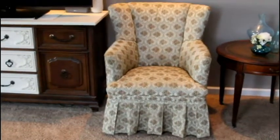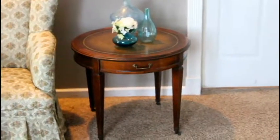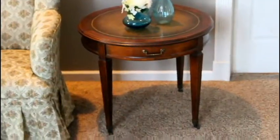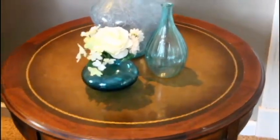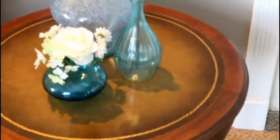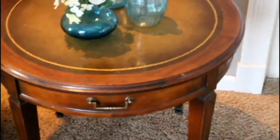Probably at the Habitat, but I can't remember. This is not considered a drum table, but it is another round table. I think this one's on metal wheels. And you see these a lot too. It's got the leather inlay on the top, which was actually in remarkable condition. I did polish the leather. Other than that, I didn't do a thing to it.